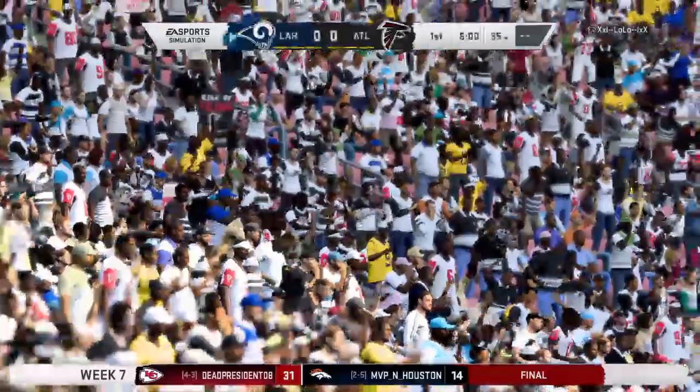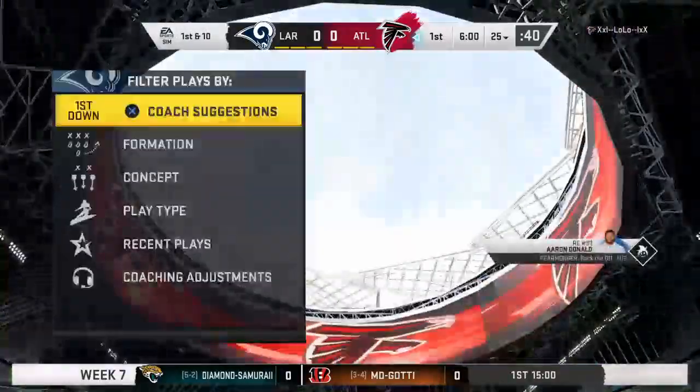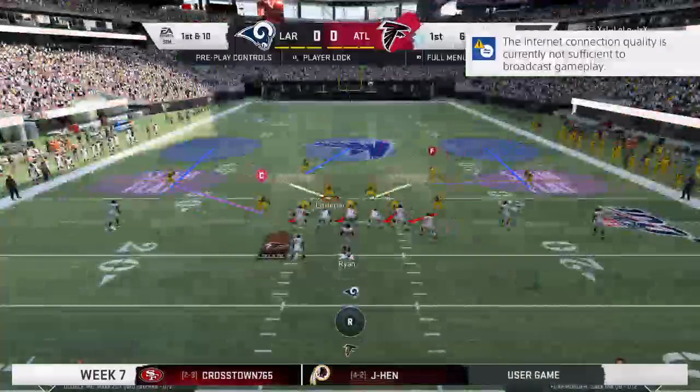Place was loud. Somehow this on EA Sports. Let's go, baby. Ready, blue 80. 125.